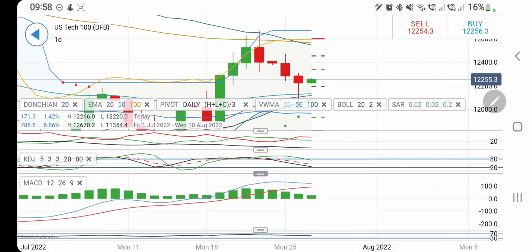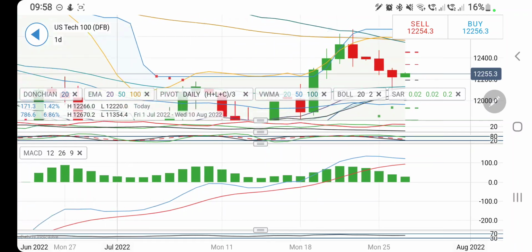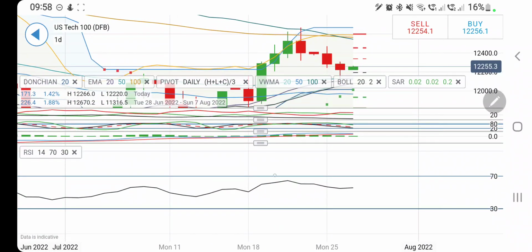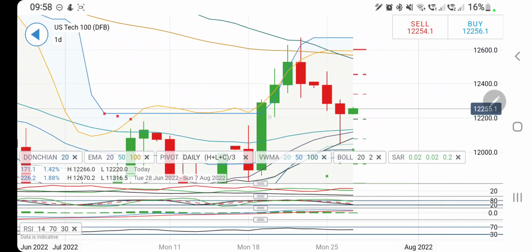Directional movement is moderately bearish. Stochastic is looking downwards. MACD is trading in green consistently. It is trying to converge and crossover. A sharp drop will definitely make it crossover today, and then it will trade into bearish zones. However, right now it appears it is trying to take support from the bottom of the channel and trying to rise on the upside.